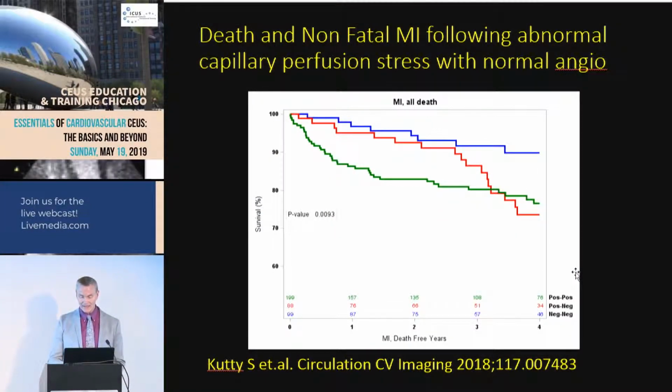What about the patients that have normal coronaries, where we still see these perfusion defects? We have a sizable number of those. Shelby Cuddy, our pediatric cardiology attending of all people, helped us with this study. We looked at death and non-fatal MI following abnormal myocardial perfusion stress echo in patients that had a normal angio, just published in Circulation: Cardiovascular Imaging.